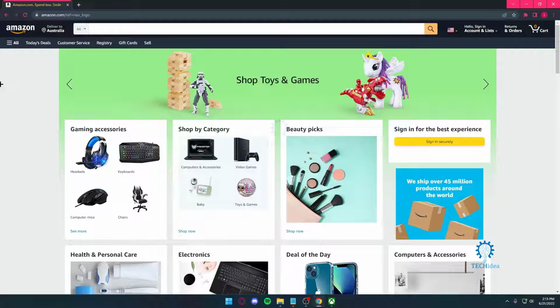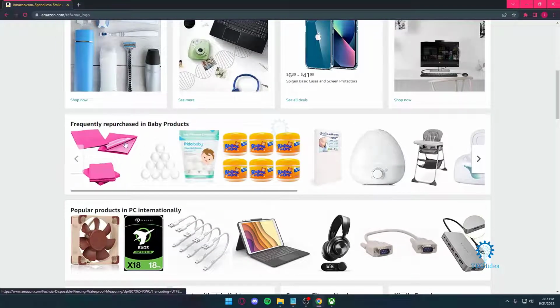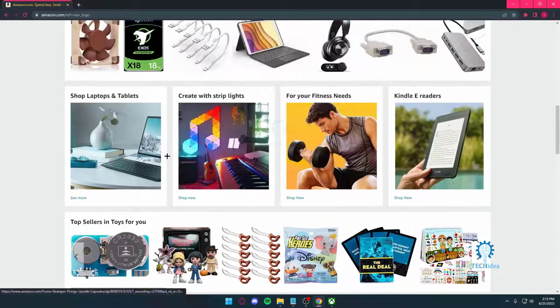So why is Amazon the best? Well, Amazon's the best in my opinion because they sell almost everything. Gaming accessories, computer accessories, your home, your health stuff, your electronics, baby products, you name it, they have it.